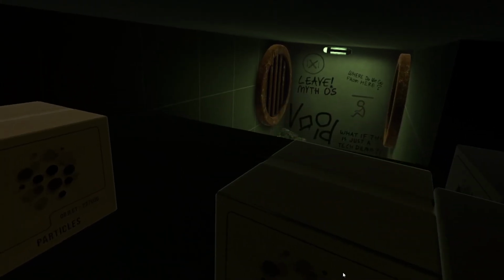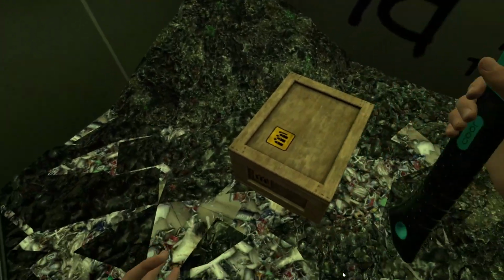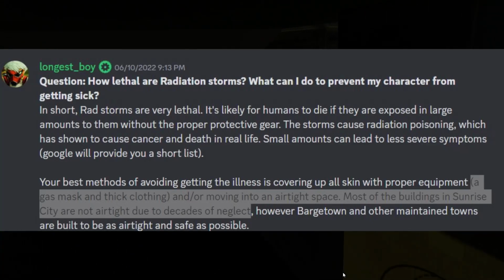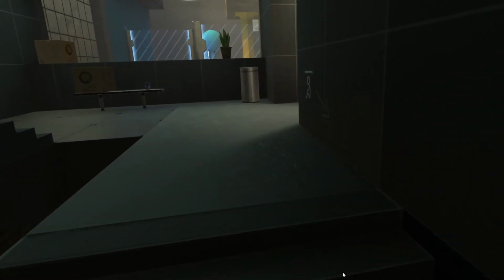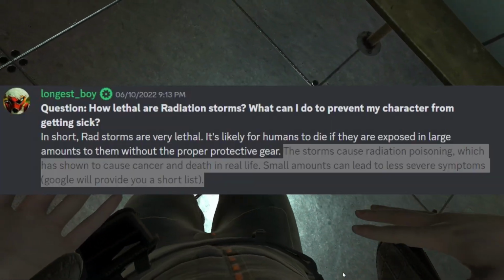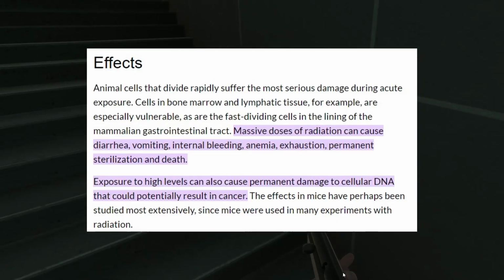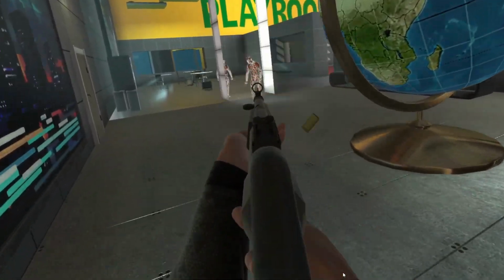Now, if that wasn't bad enough, let me bring up another issue, and that's what does the wildlife do on the island when there's a radstorm? Like, think about it. They can't put a gas mask on or go inside an airtight building during a radstorm, and they're also trapped on the island, so they're just stuck out in the radstorm. And like I mentioned earlier, radstorms will kill you if you're exposed to them long enough. And the same would definitely go for animals. So there probably aren't that many animals even alive on the island.